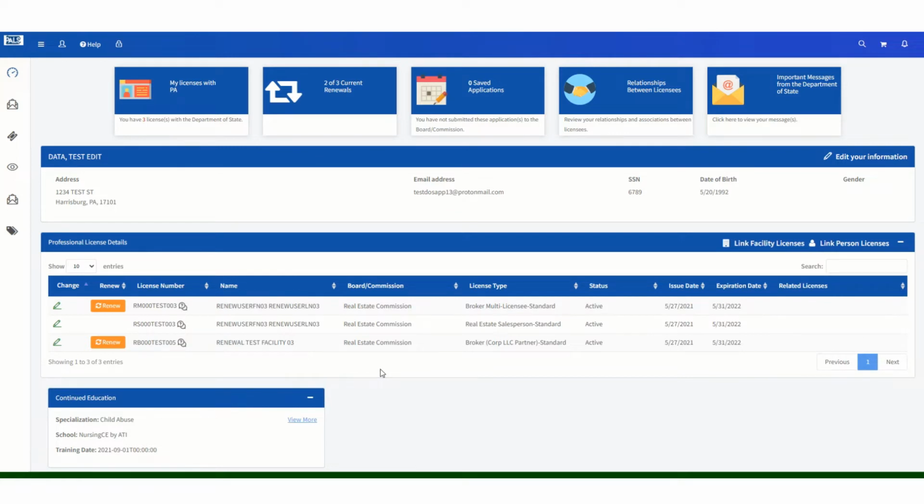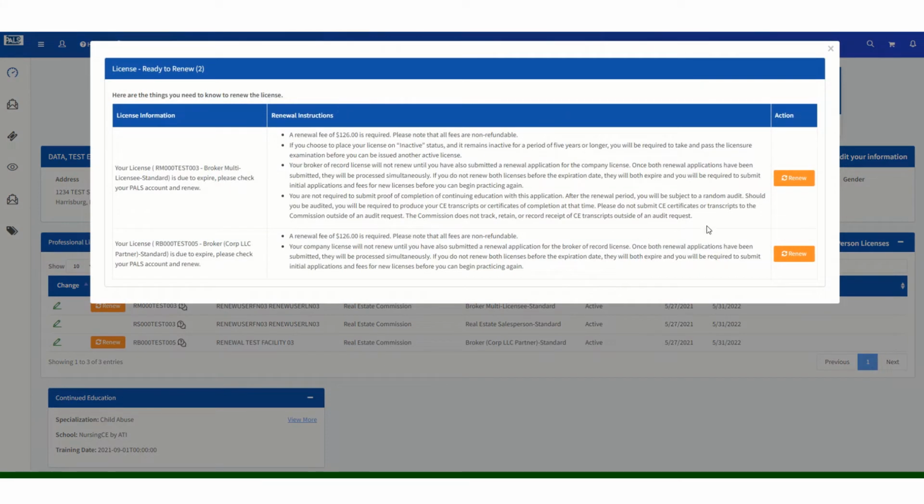Once you are in your dashboard, you will see your licenses here in the Professional License Details section with the orange Renew buttons. You will also see a tile at the top showing the number of renewals you have available. If you click on the tile, you will see your information here, and you may click on the Renew button to begin the application.